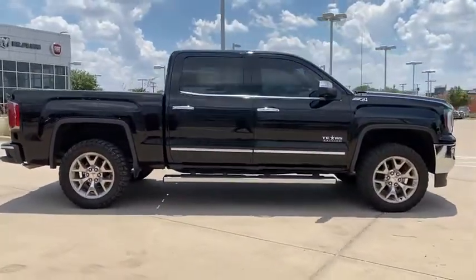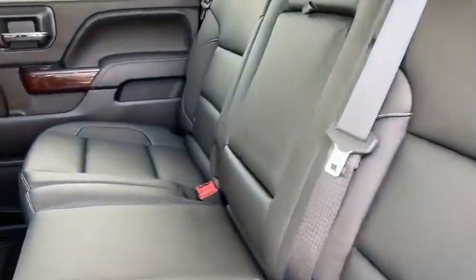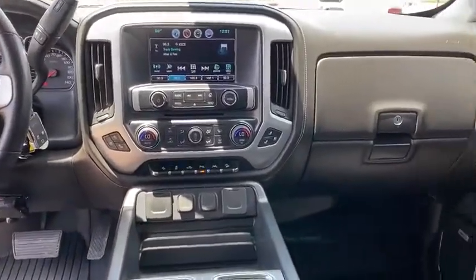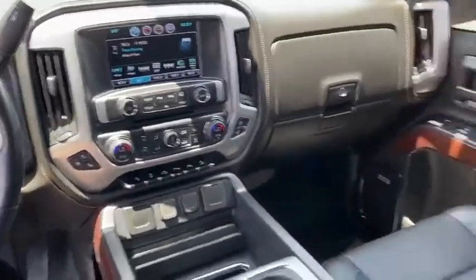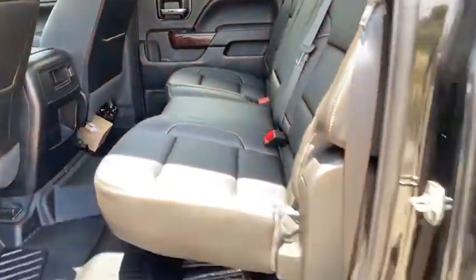Remote engine start, power passenger seat, traction control, steering wheel audio controls, dual airbags, chrome mirror caps, power steering, four-wheel disc brakes, center armrest, universal garage door opener, security system, rear window defroster, trip computer, power windows, heated front driver and passenger seats, fog lights, compass, heated front seats, CD player.